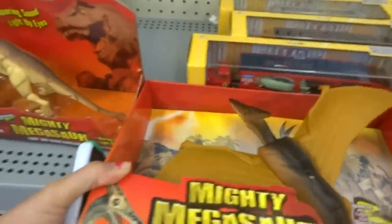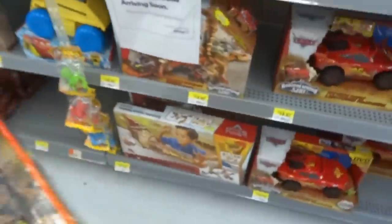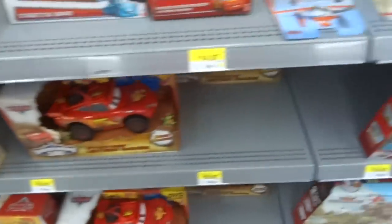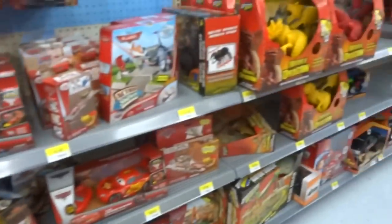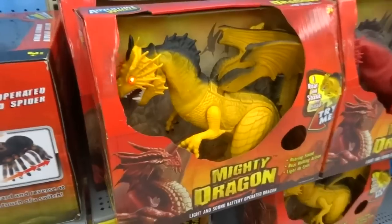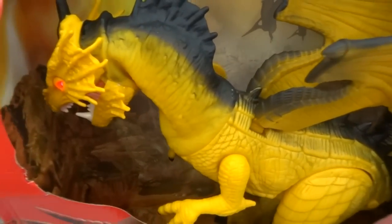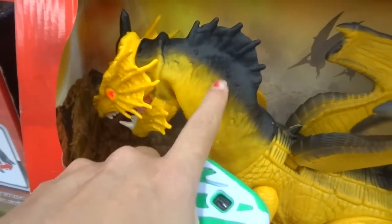And then this is a Walmart. I am getting some dinosaurs. I got one dinosaur there last time, and I found two more this time, two different ones. And then I kept hearing this noise. It was like rawr for like half an hour in there. I was like, what is that noise? And finally I went over and looked, and this mighty dragon toy. He's just roaring for like all day long. I don't know why he's doing that. It's like no one's touching it.